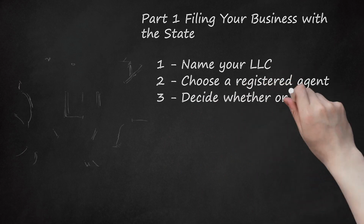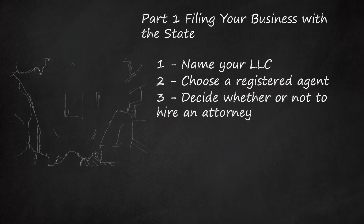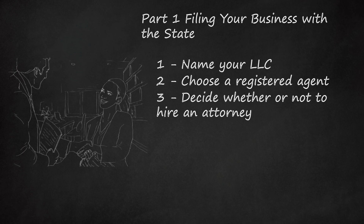3. Decide whether or not to hire an attorney. You can either organize an LLC by yourself, or you can hire a lawyer or a legal firm to do this for you. There are benefits to both approaches. Making your own business arrangements is less expensive, but more time-consuming. If you don't file the proper paperwork, you may end up paying more in the long run.